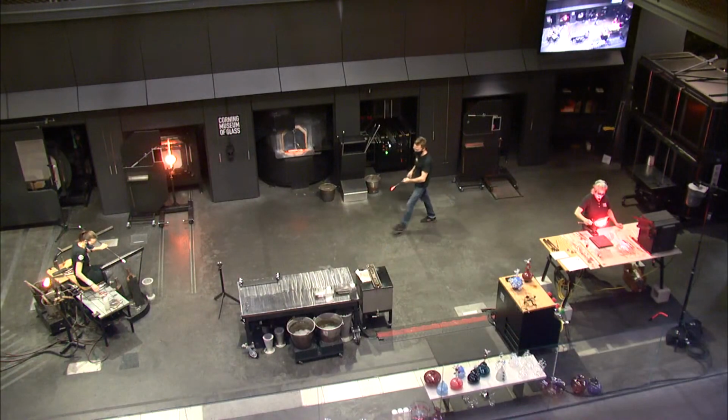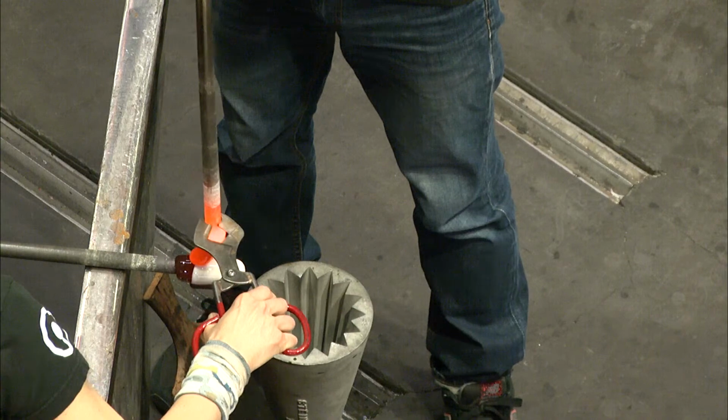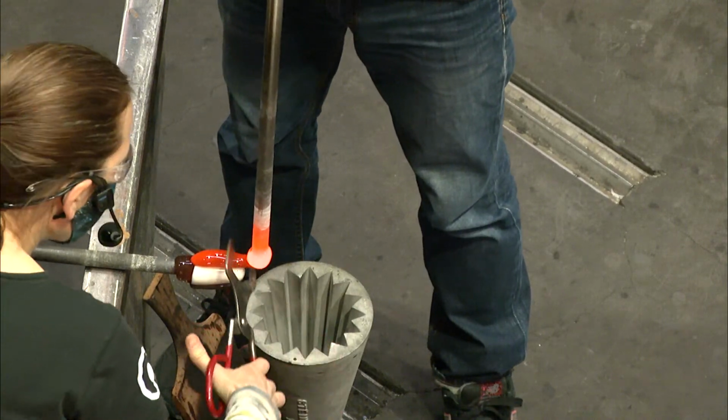Yeah, Chris is just now bringing me my second color. You can see Caitlin was able to get all those stripes put on pretty quickly onto her character. I'm still working on warming up glass.